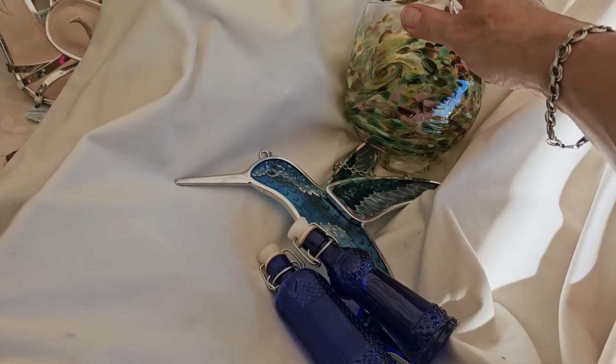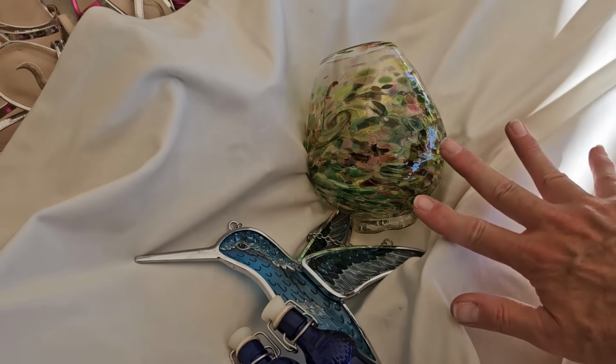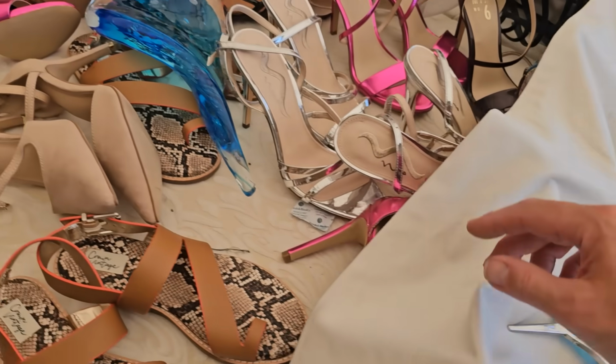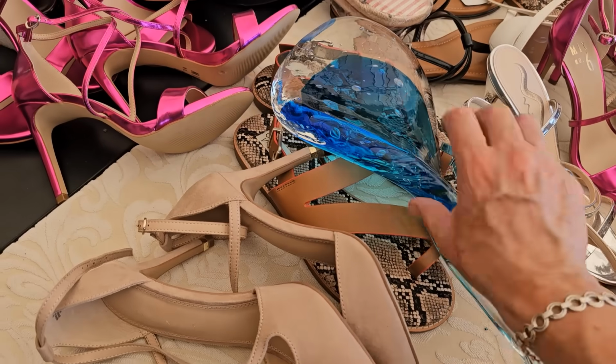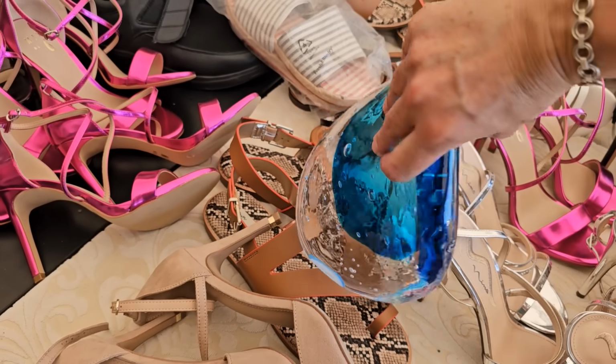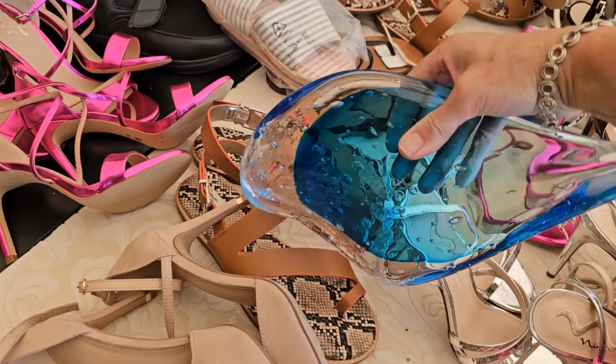I love the swirls on that. Look at the colors. It almost looks like a lily pad pond, a Van Gogh maybe. What is this? Oh my goodness. Is it a, it's a thing. It's a water drop, maybe. Is it?